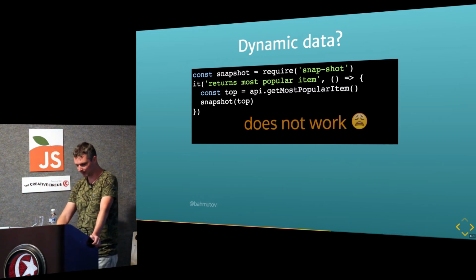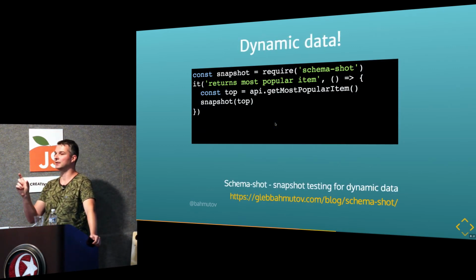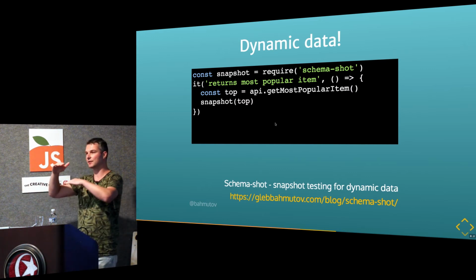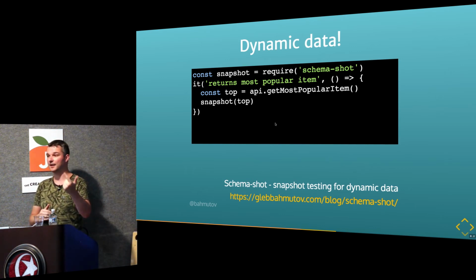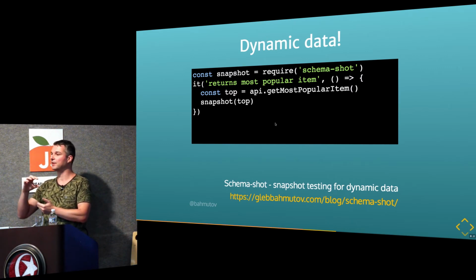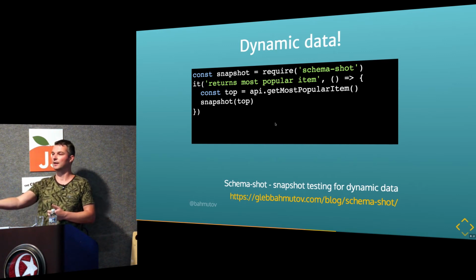But what happens to that item? The schema returned by the API call should match, right? So the object values might change, but the object probably will have like UUID, some kind of name, that should be a string. It probably will have a timestamp. It might have some Amazon additional fields. The API call might return different value, but the schema of the return value will stay the same. So I wrote schema shot, where you can say, hey, grab the object and save its schema.